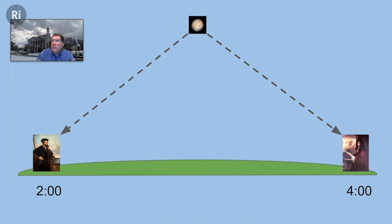And then they use the time from that clock to record when the eclipse of Jupiter's moons happened, right? So Cassini here says it happened at 4 o'clock. This fellow over here says it took place at 2 o'clock, right? That tells you that there's a 2 hour difference in time between them, because they're both looking at the same event that's happening a long distance away, visible from both places. Right. That happens only once at a particular time.